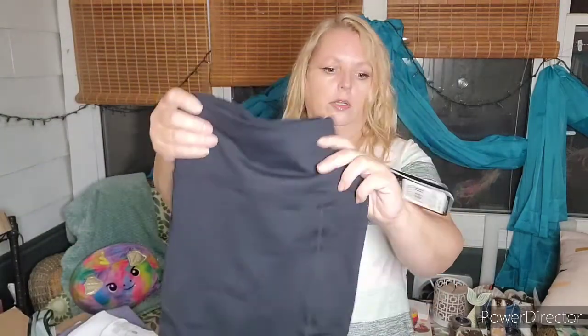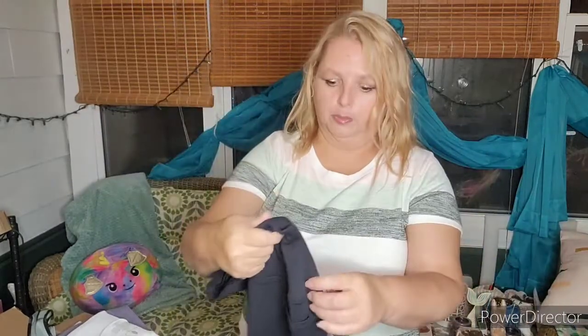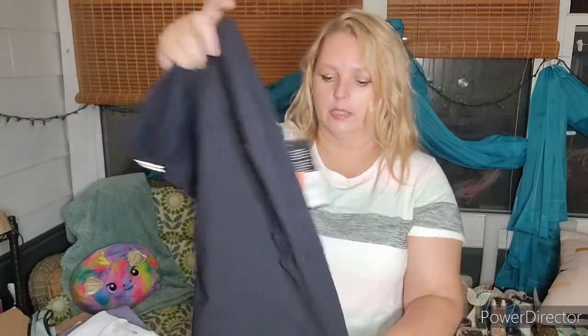All right, so another pair of Skechers in black. These also have the pockets.